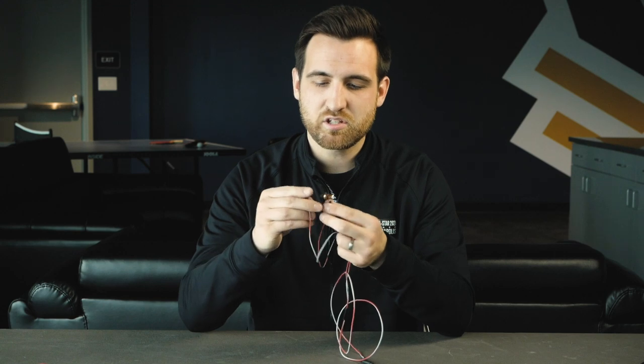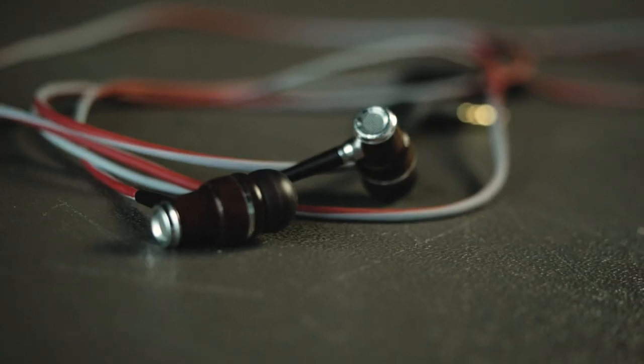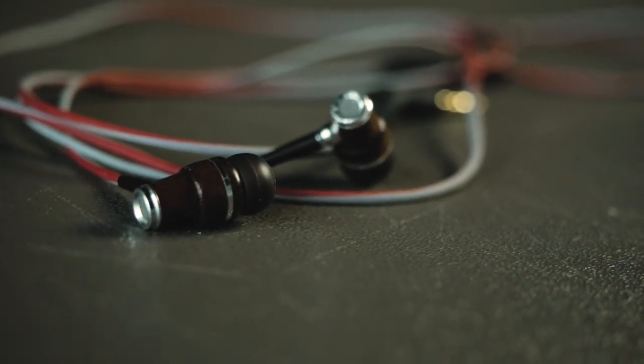Can be used as a microphone. You can take calls with it, volume up, volume down. You guys are used to that, but these are just standard earbuds with the little rubberized end pieces that I think fit really well inside your ears. They have a wood exterior, so that's pretty interesting.